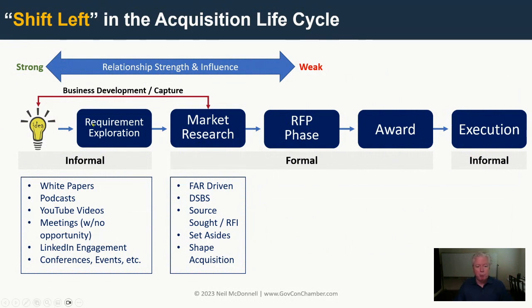lifecycle. So for example, when they're in this informal stage of really trying to figure out what are the requirements, what do we want, not how are we going to buy it, but what do we want? That's when you can be doing white papers, or nowadays you should be doing YouTube videos, things like that. Podcasts. You can be doing all sorts of podcasts, not just when you're trying to go after an opportunity, but constantly you're influencing your market by sharing information.